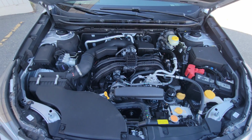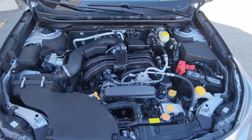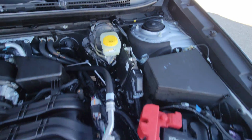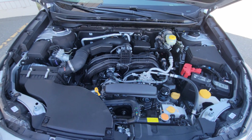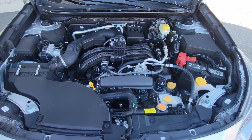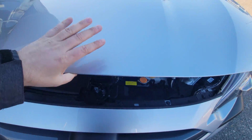And this is the 2.5 liter 4-cylinder boxer engine that powers the majority of the Outbacks. 182 horsepower, good economy, generally more than adequate for most people. We've got brake fluid, we've got oil, we've got washer fluid, we have coolant, we have our dipstick. Pretty much everything in yellow is what the average consumer is going to look at or touch during ownership of their vehicle. Oil filters are up top, and you do have easy access to your air box to change your filter should you need to.